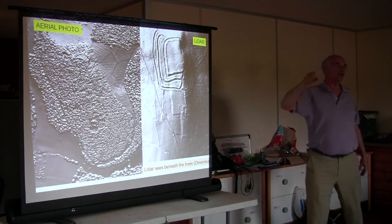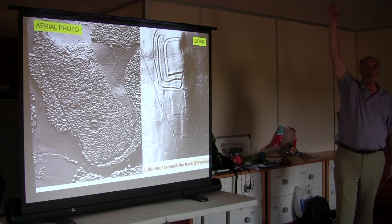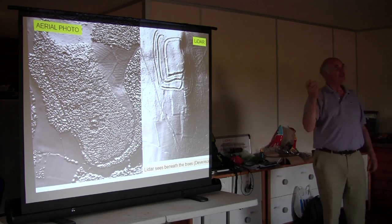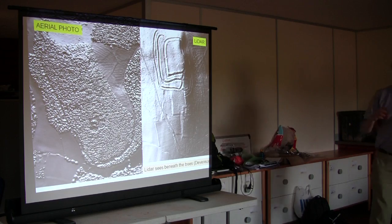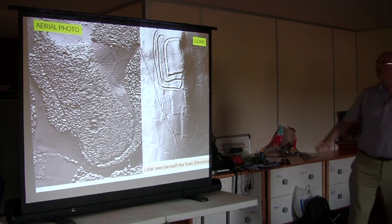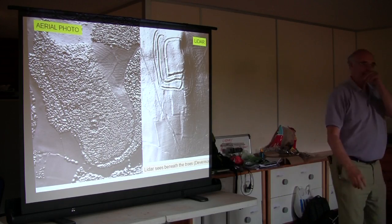So the lidar puts a kind of laser beam down. Some of the laser hits the top of the trees and bounces off, and some goes through and hits the ground underneath. And then digitally, as they blithely say, which means somebody's done a lot of mathematics, digitally, by knowing the height of the trees, roughly, you can subtract one from the other, and you get the plan of what's underneath. Magic. Next one, please.